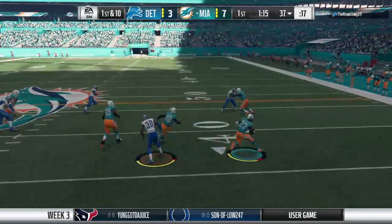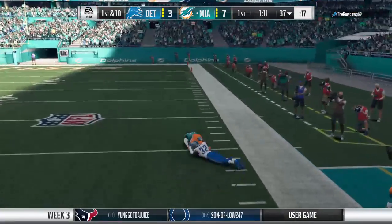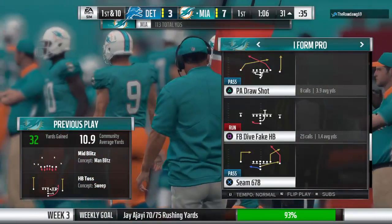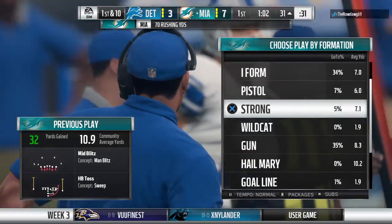Here's a handoff to Ajayi to begin the drive. Room to run past midfield. He's able to rip off 32 on that one. It's a first down. I don't care what the game plan was coming in. After these runs, you're running it, right?